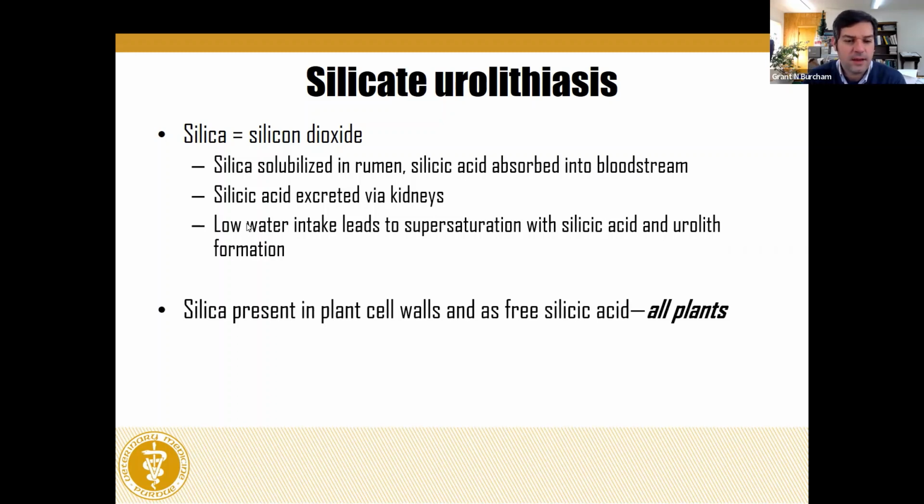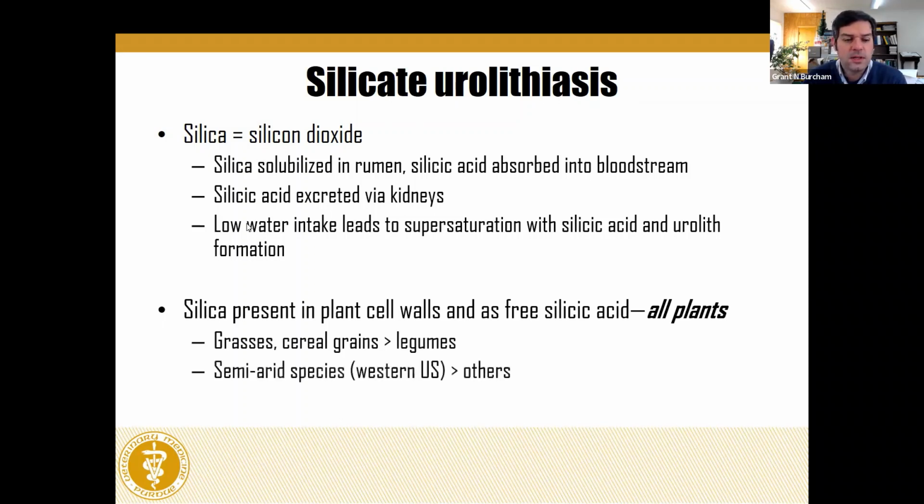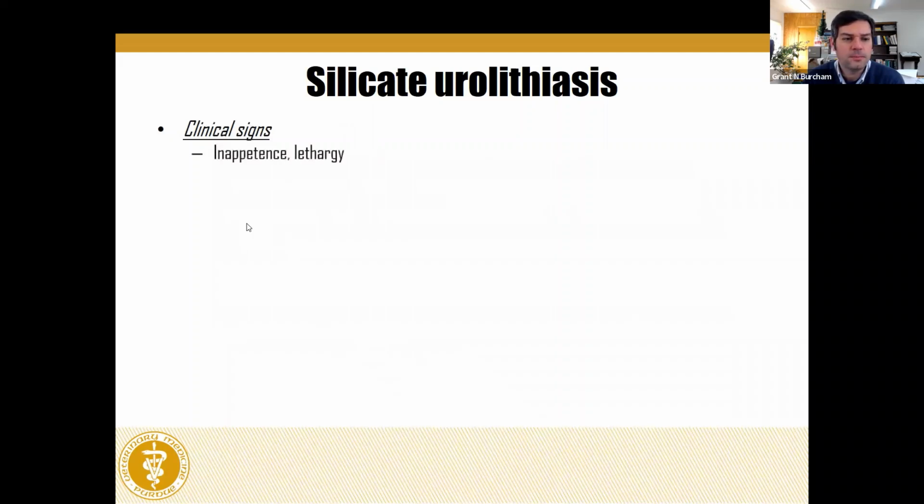All plant cell walls have these. Some have more than others, grasses and cereal grains more so than legumes. There are some semi-arid species, mostly in the western US, that tend to have a little more silica than others. And then any matured or weathered forages tend to have a little bit more of this present, I think, as a percentage of the whole as compared to younger forages. So those are the situations you need to look for.